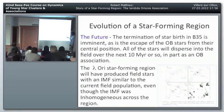Get rid of the molecular gas, give it a few more million years. There's an OB association, because it's going to be a B association as long as lambda Ori hangs around. It's got an entire IMF below it, not adequate to fill the field completely, but it's clearly got low mass stars around it.